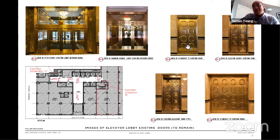The stairway C and the electric closet and the elevator door and the stairway B door, which is what we were talking about before, those are more pronounced doors that, again, we're not touching. They don't exactly match what's there today, other than the finish, but all those intricate details here, we would match any detail that's on the new doors that we're proposing in kind exactly to it.